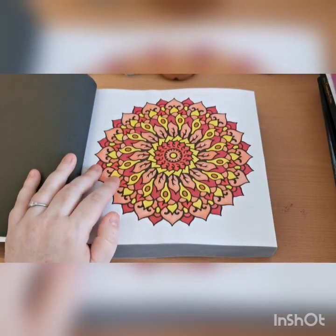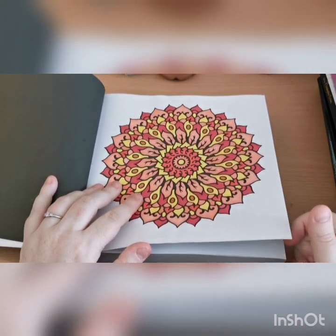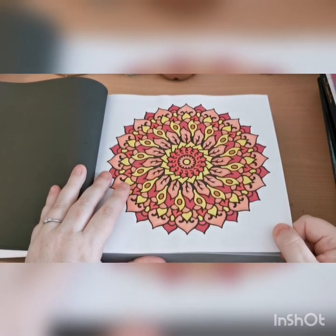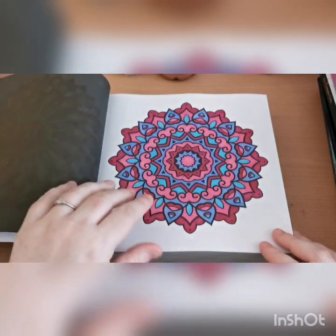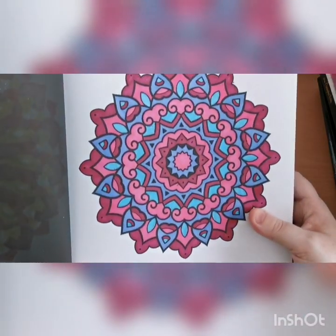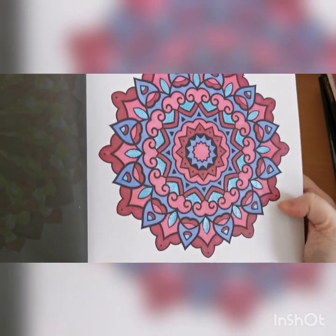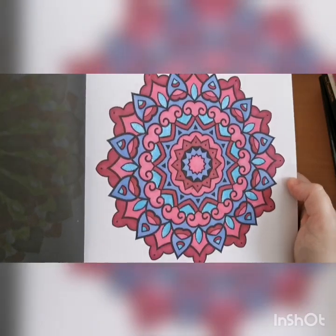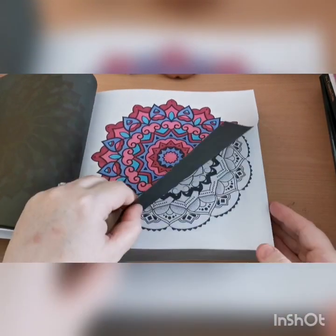this is the first page, and I just used a variety of alcohol markers and Sharpies on these pages. So there was that one, and I coloured this one. I think this has got glitter gel pen on it as well, actually. I don't know if it's picking up very well, but the light blue glitter gel pen that you can see, that was a Chromatech glitter gel pen.